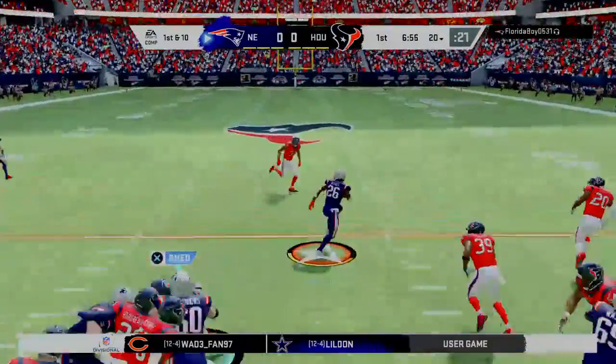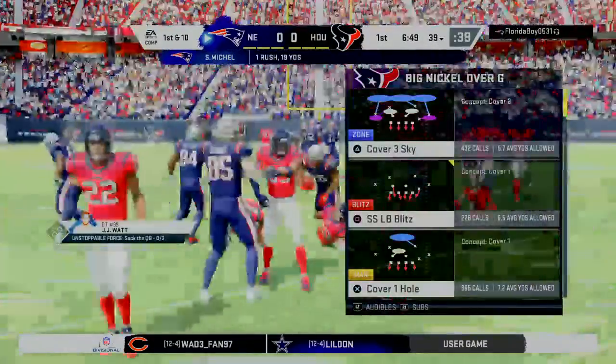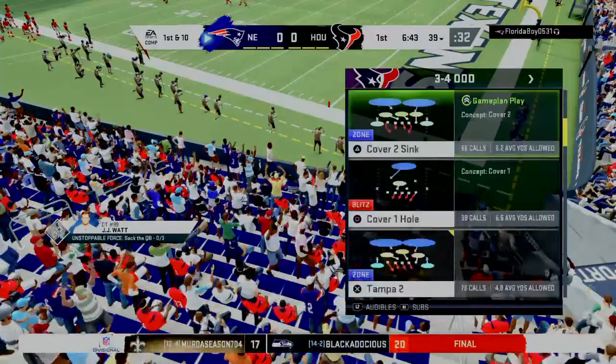They'll run for the first time with Sony Michel. And he gets this one just shy of the 40, down at the 39. The drive starting play, a good one. Give him 19. And there we see an early burst that makes him one of the leading rushers in the league.